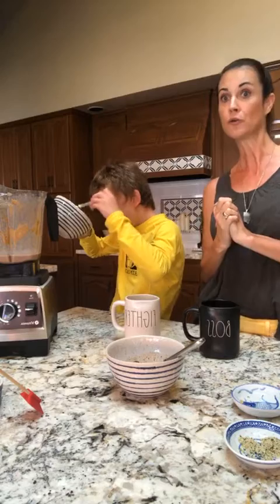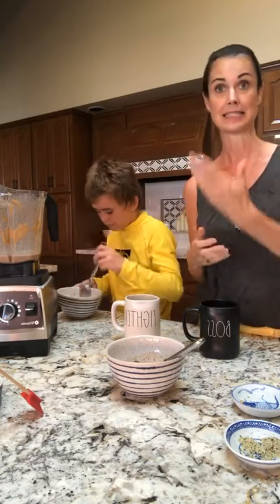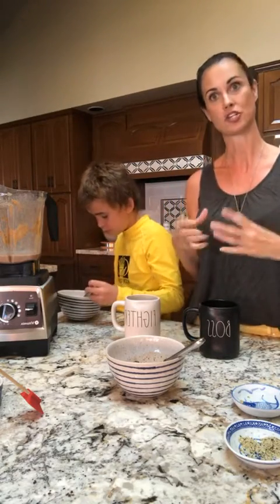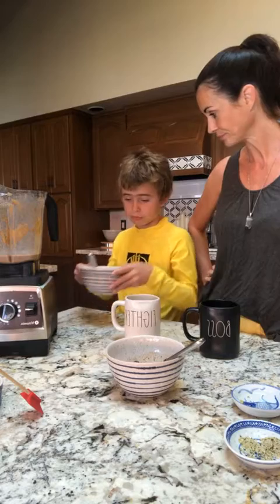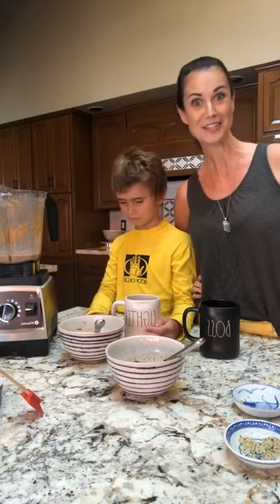So I do know, and I'm gonna call out my cousin, we call her Aunt Sarah, but cousin Sarah, sometimes has trouble finding things that the kids will like that are highly nutritious. So this is a great recipe because it is highly nutritious. Obviously, kids eat it up. He's already finished it and wants more. So that's a good sign.